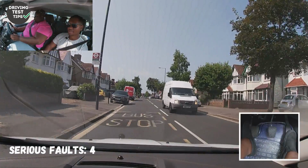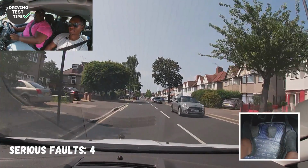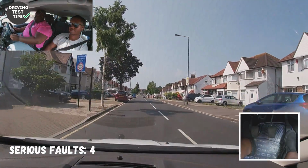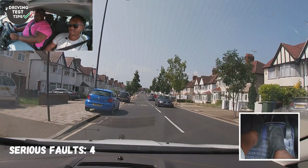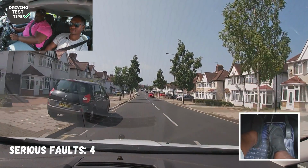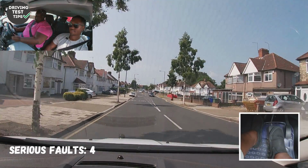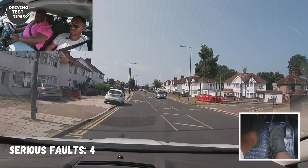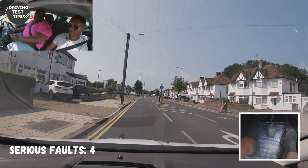When it's safe, can you show me how to open and close your window, please? So here we're doing a show me question. Just asked her to open and close the window. Not sure if she's done this before in the lessons, because she's getting a bit confused here, because she started slowing down for no reason here. Slowing down quite a bit, so she's got a minor for speed here. And again, she's got her foot down on the clutch for no reason.